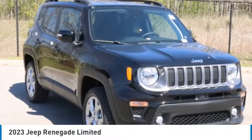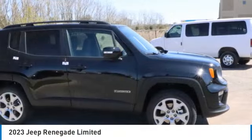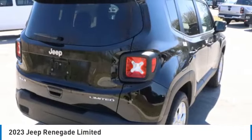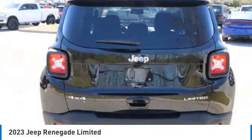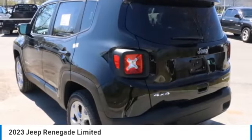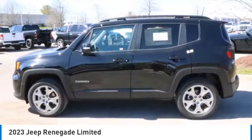Come test drive the 2023 Jeep Renegade. The Jeep Renegade offers full-size capability built in a smaller SUV. The Jeep Renegade is an incredible combo of smart technology, cool colors, and innovative materials.